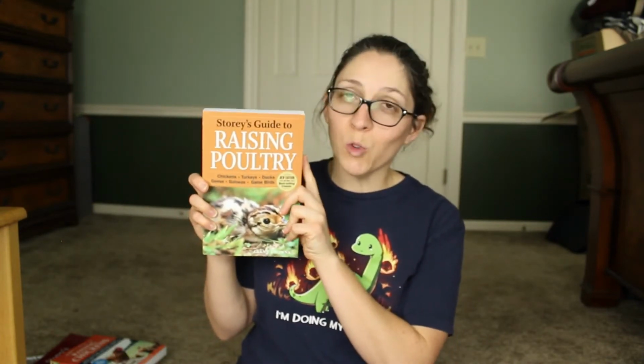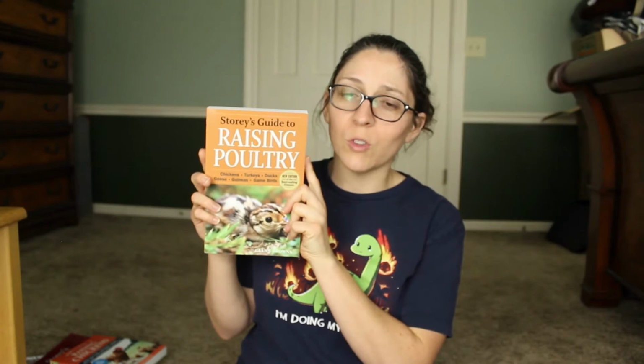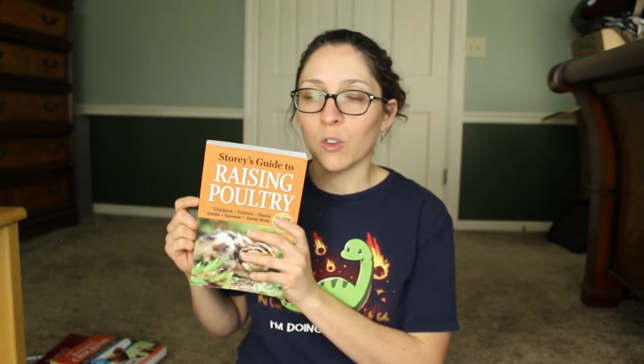Along the same lines, I have Storey's Guide to Raising Poultry, which sounds like it's kind of redundant to the chickens book. And this does have a lot about chickens in it, but it also has stuff about turkeys, ducks, geese, guineas, and game birds. Because we are considering not only getting chickens for our flock, but also maybe some ducks and maybe some guineas to help with pest control in the garden.